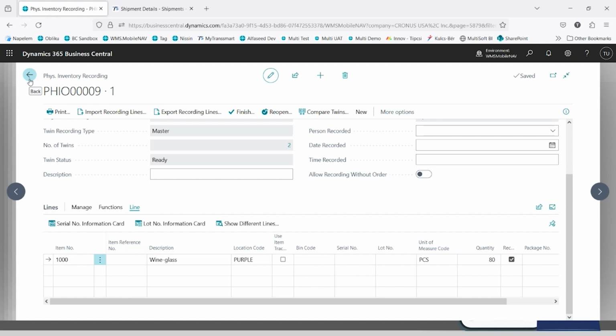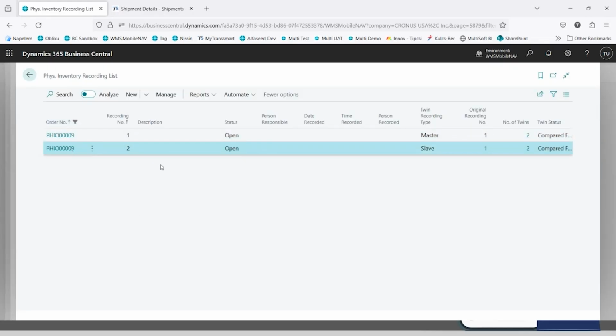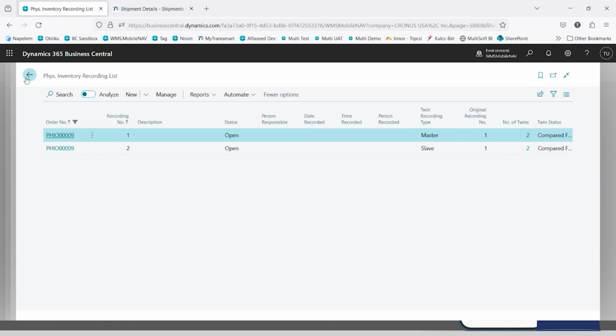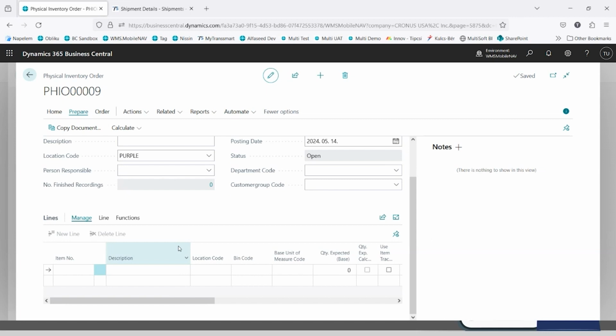the concept is we can show the differences here, and after the differences match, then I can, for example, change this to 81 here on this one. And if I also use the very same quantity on the second one as well, and I finish that up, then hopefully the comparison will be ready. So I can press finish here, and once we finish that up, then we can go back to the inventory order, and there you can finish the physical inventory order.